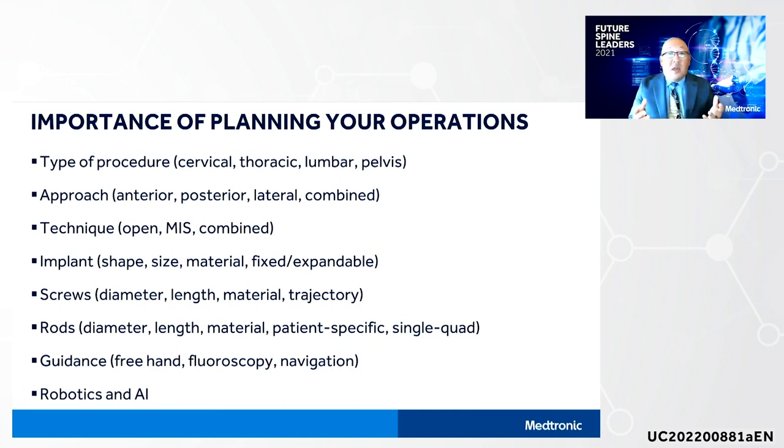And now we're thinking a lot about robotics, the efficiencies and the execution of planning our surgeries with robotics, and the potential use for artificial intelligence. But nowhere on this slide have we talked about or considered the importance of perhaps the most important part of the operation, and that's selection of the bone graft.